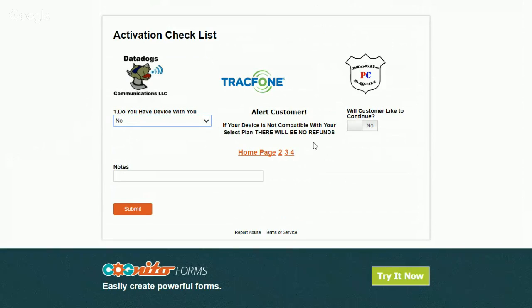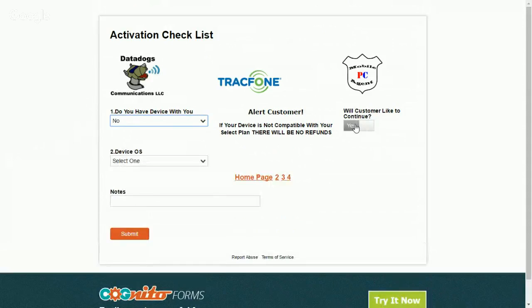So basically it's telling them that if they pick a plan, like Simple Mobile or something, and we activate it, and they go home, and grandma, whoever, has a locked AT&T phone and it doesn't work, there's not going to be any refunds. It's going to be no refunds. So we're letting them know. And then we ask them, do you still want to continue? And say, for example, they say yes.